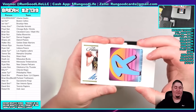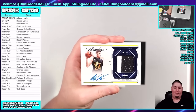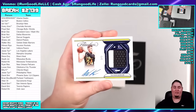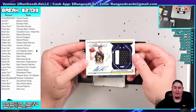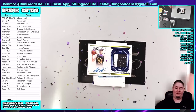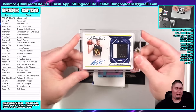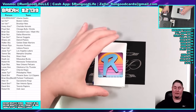It's gotta be Jazz, right? Walker Kessler, 2-of-3. Going to Robert K. On card game used Walker Kessler, 2-of-3. 2-of-3 for ya. That's ridiculously low numbered. Jerky's the value part. It's gonna make Gift Sports. Walker Kessler. All right, three cards left, and then we go on the inside.